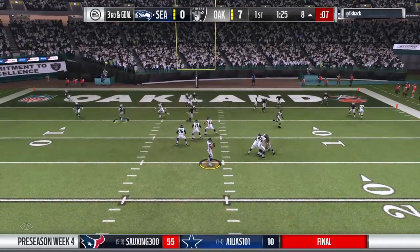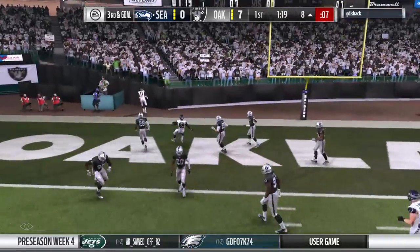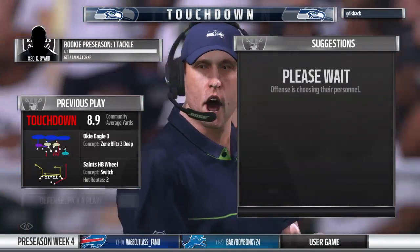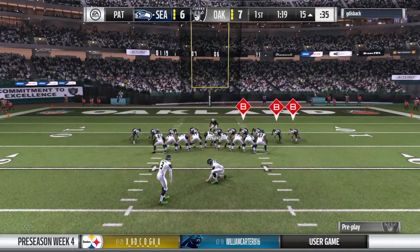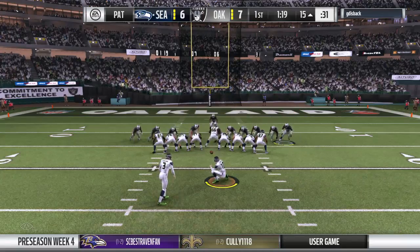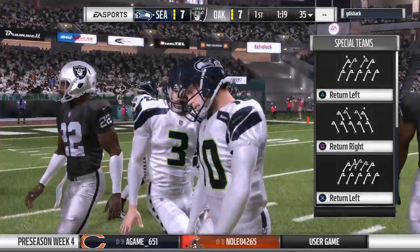From the shotgun, he'll look to throw. He's got time in the pocket. Still back there. And he's got it. Caught in the end zone for the Seahawk touchdown. Amari Cooper from 8 yards out. And the Seahawks just an extra point away from tying this thing up. It's good, and we're all tied at 7 apiece.